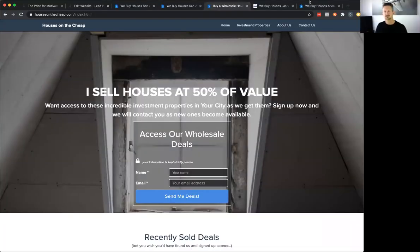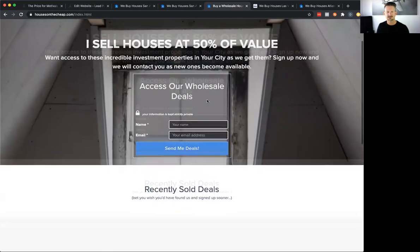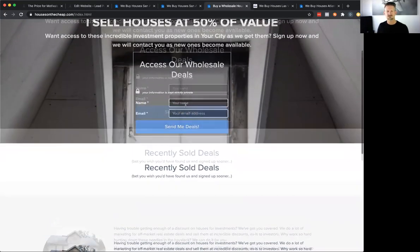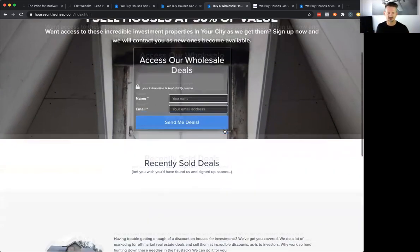Now, this was literally set up within 5 minutes. So I chose a domain name and I registered it through Lead Propeller, and I put in my location and my name and contact information, the mailing address, all that kind of stuff. And it basically built me this website, right? And I don't have any recently sold deals here yet because I haven't put those in, but they're very easy to put in because when you're building that cash buyers list, having some proof of some of the types of deals that you have. So if you've never done a deal, you could put in typical deals or something like that, and then show some typical house deals that you might do and the numbers that you might have them at, right? So there's ways to do that.